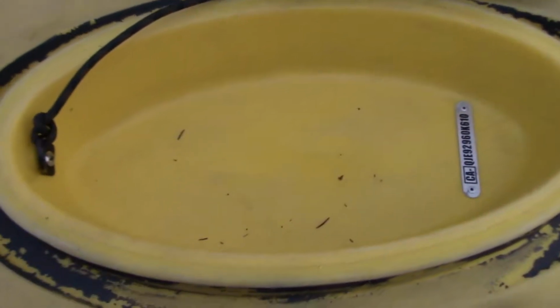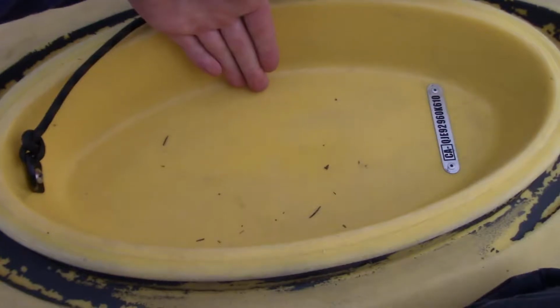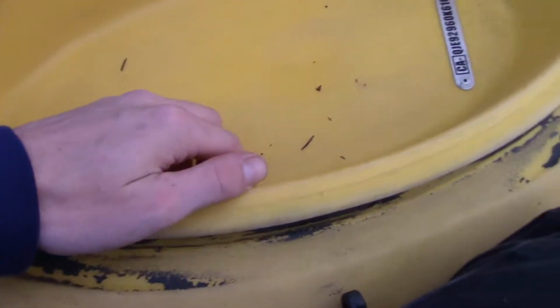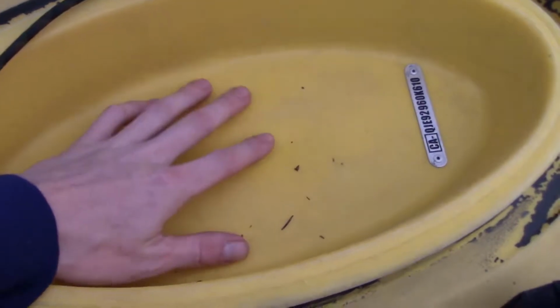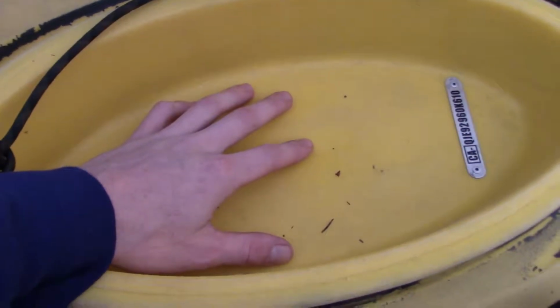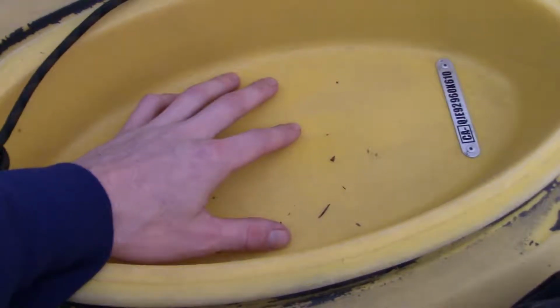Up front here, I've got a little hatch. I don't know, it's about four inches deep. This is where I usually put this camera, the one I'm filming on, and any other really, really sensitive items that need to stay dry, because this is a legit dry hatch. So that's usually what I keep up front, just a cell phone, anything electronic goes in here.